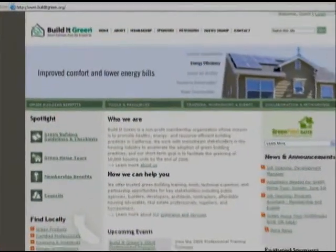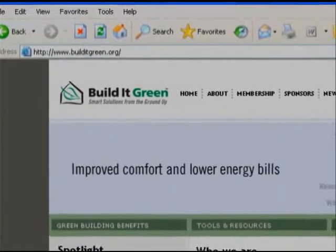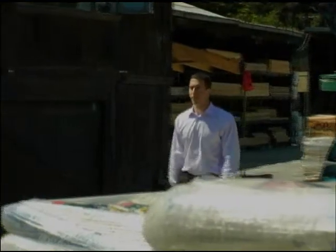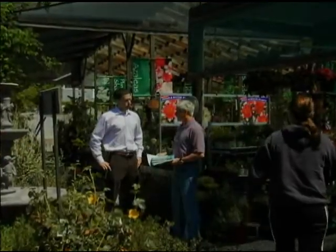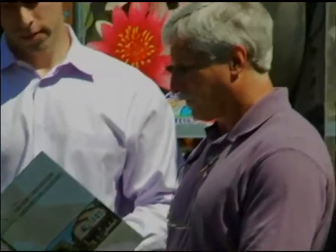So when a consumer is looking to find a green professional or find green products, builditgreen.org is the central one-stop shop to go to get all residential green building information. There are a lot of locations you can go for green products and materials and technologies, but I have to say Fairfax Lumber in Fairfax, California is one of the pioneers and one of the leaders in this area.